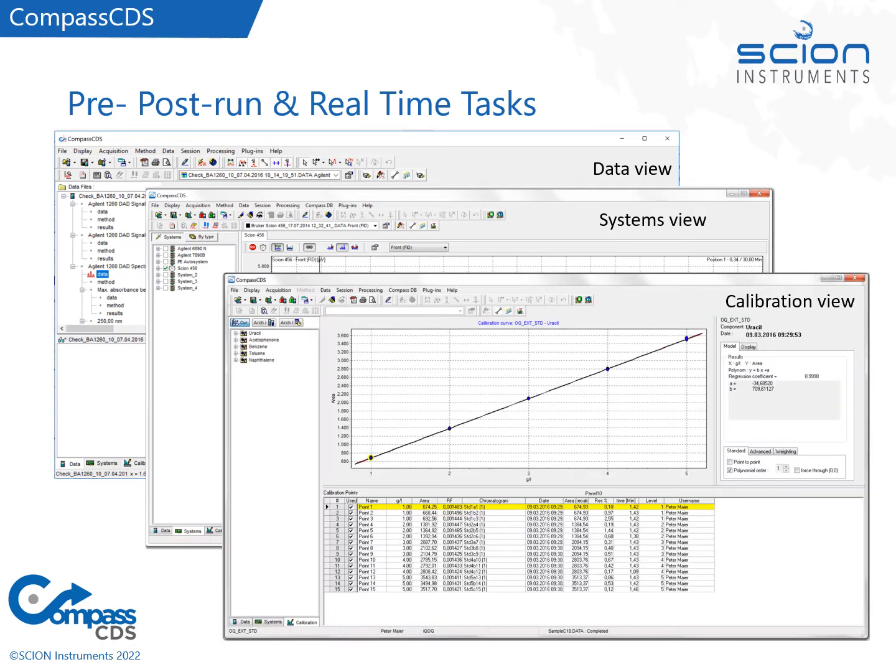And finally, we have the calibration view. This is the calibration for uracil. On the screen, you can also see the regression coefficient and the line parameters. You can see a series of areas that are used to create the calibration and also whether or not to select it to go through 0, 0. You can see the username of the person who has created this calibration and also how many injections are completed per level.